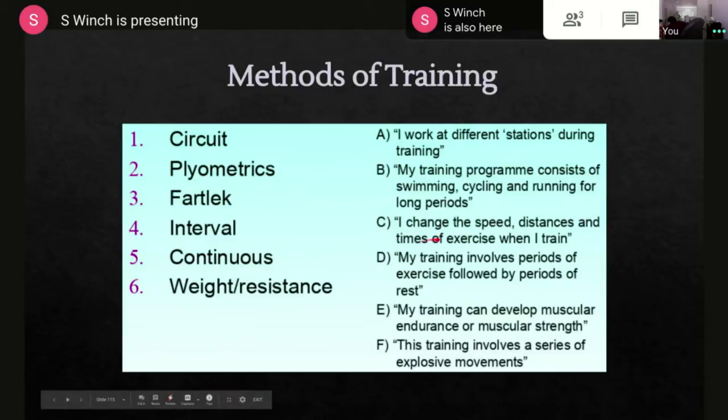Fartlek training, of course, is C, because that is where we look to change different speeds, different terrains, up and down hills, etc. So an advantage of fartlek training would certainly be variation. You could do almost anything if it is fartlek training. A lot of swimming, running, cycling, etc.